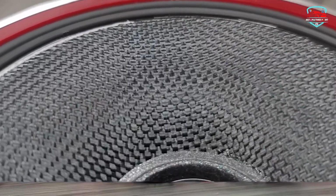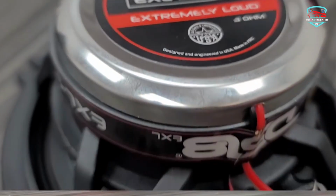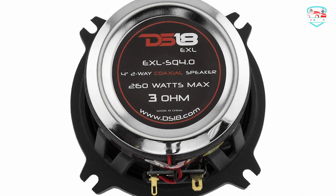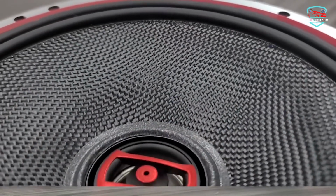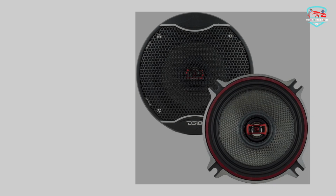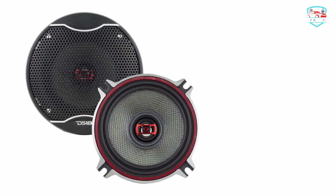Constructed with high-quality materials, these speakers feature a fiberglass cone and a rubber surround for durability and performance. A strong strontium magnet and a 3 ohm impedance contribute to efficient power handling and improved audio clarity. The voice coil and neodymium magnet further enhance sound precision, delivering crisp highs and deep lows.